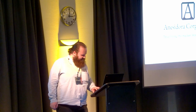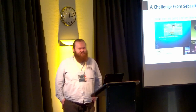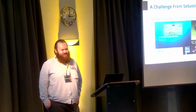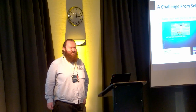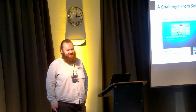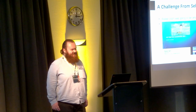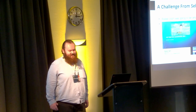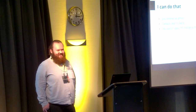So, after 3 years, I can finally talk about this badge. First, a challenge from Sebastiaan. From the last edition, the badge team was going to be very busy with the MCH badge, so they weren't going to do the next HackerHotel badge. And they were asking for a volunteer. Well, I can do that. I volunteered at the dinner.